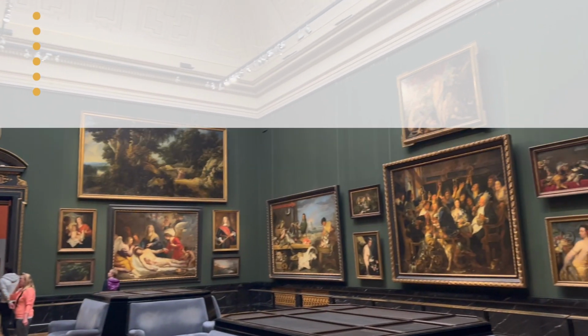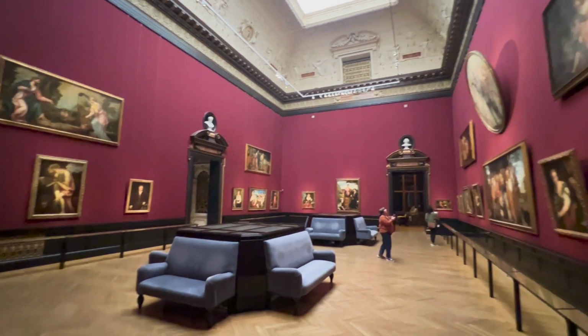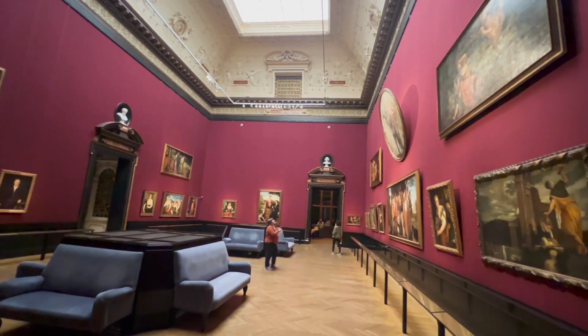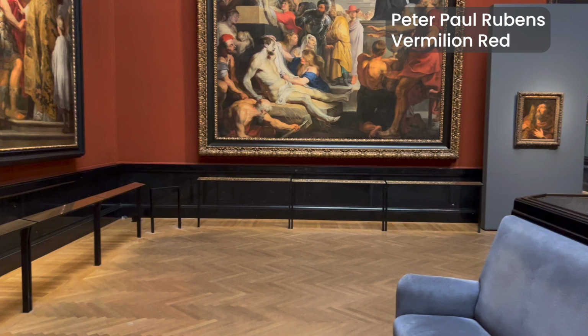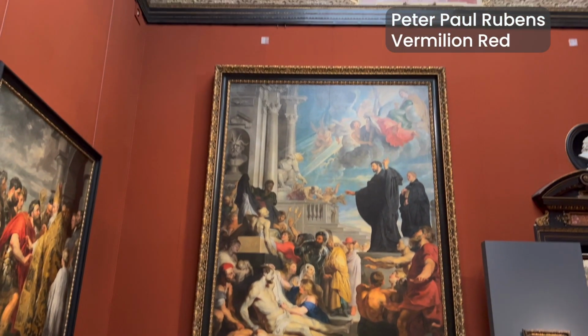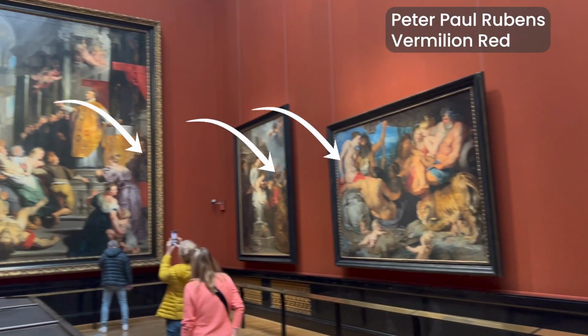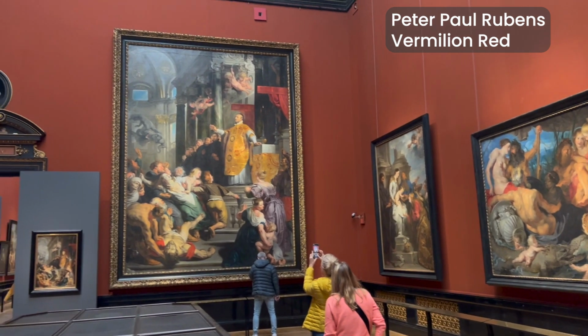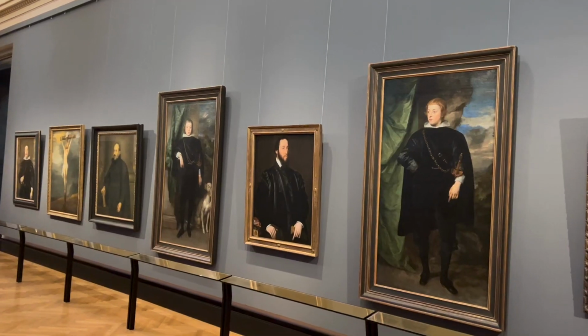Another element that truly stands out when looking at a space is the choice in wall color, which is definitely not random. For example, Peter Paul Rubens, a Flemish painter that has quite a number of biblical scenes on display, was known to use the color vermilion red, which you can see here, and in this painting. The same color appears on the wall of the room where his paintings are on display.